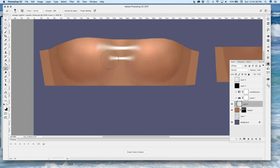So all I'm doing is clicking, dragging, wiggling. And that's going to give me some sort of highlights that kind of look like folds in clothing, maybe. Let's add another little one. And maybe another one up here. Doesn't have to be perfect. This is just for a tutorial. So I'm just wiggling, click, drag, wiggle, and that gives me something here.